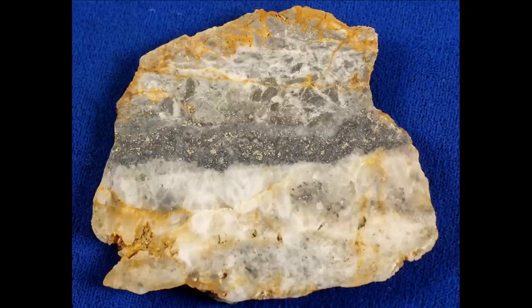Epithermal just basically is a geologist term that means it was formed fairly close to the surface at comparatively lower temperatures. It's still hot, but it's not as hot as it might be if it were deeper down in the earth. And generally speaking, these deposits form fairly close to the surface, not necessarily right at the surface, but perhaps a quarter mile or a half a mile down, a lot of them form.